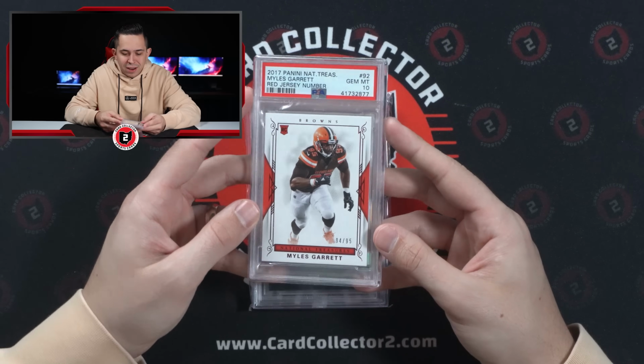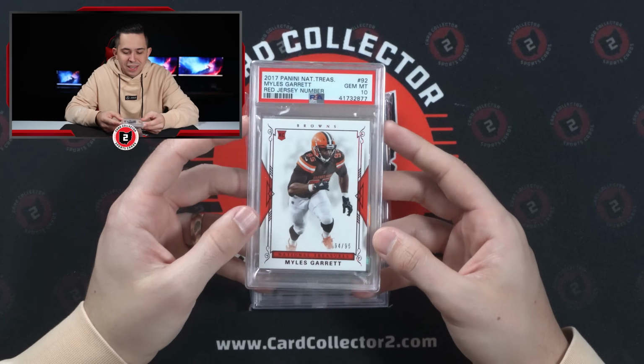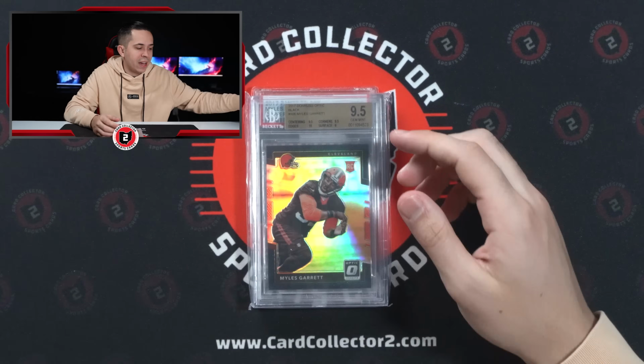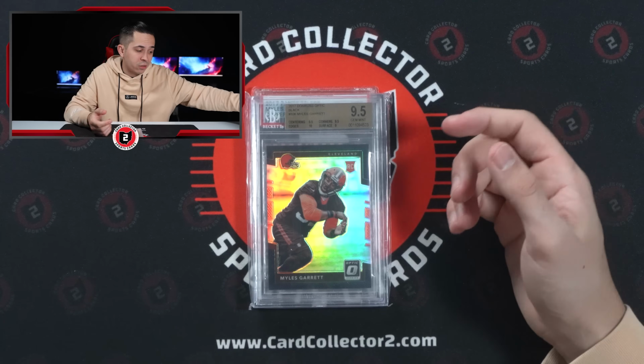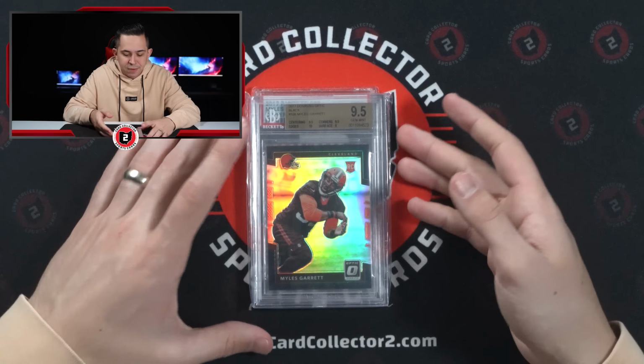94 of 95. So the red is numbered to jersey number, so it's numbered out of 95. And it's a PSA 10. So really, really solid one to have there, again, considering he doesn't have autos. So the better rookie stuff he's going to have is going to be from NT.